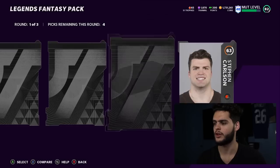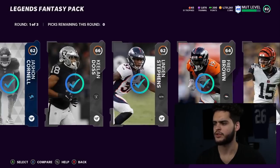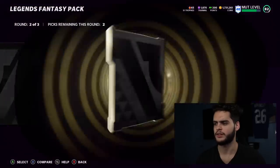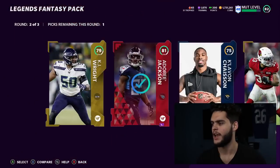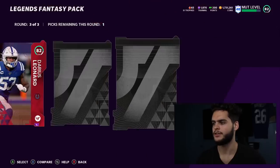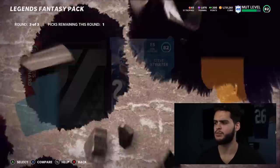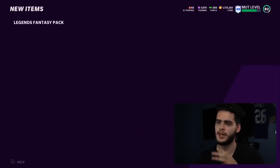We get a rookie card. What are your guys' pull rates in these first rounds? I feel like these first rounds are never too great in terms of pulls. Like, obviously, they're not supposed to be, but I feel like you should get something occasionally. 81 Adoree Jackson, Clavon Chasen. All right, we get a low elite here. 82 Darius Leonard. A low legend. At least give us Bo. Give us a piece for Bo. Steve Atwater. Another legend here. Ooh, geez, that sucked. That was a bad pack.